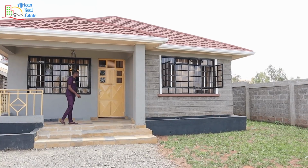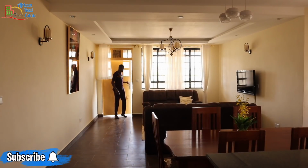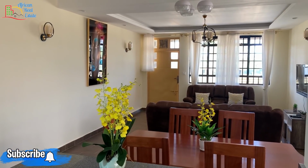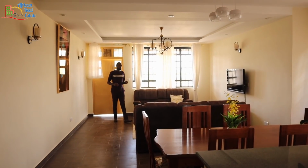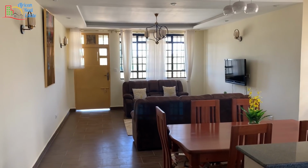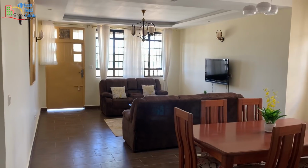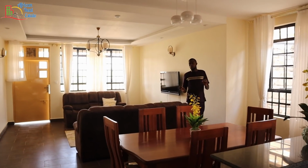Let's get inside. From the entrance, you are welcomed by the living room of this home. And I am excited by these 2 windows and the transparent metal casement door, and in combination, they are making this living room very well lit.